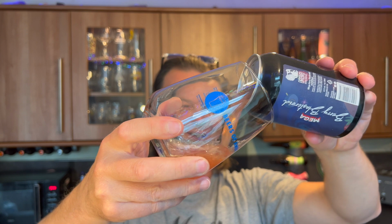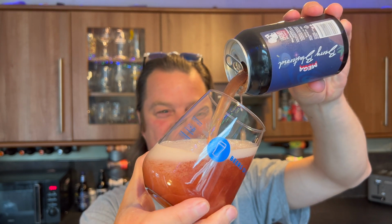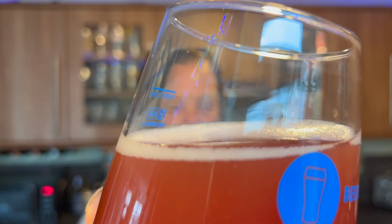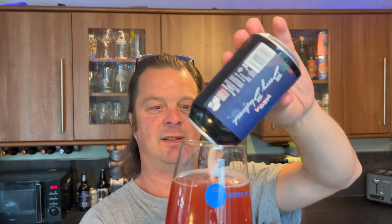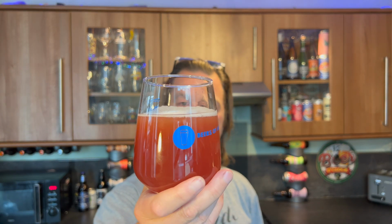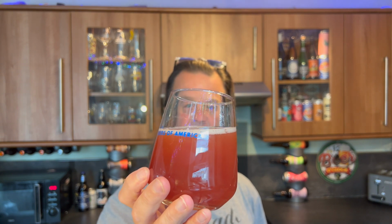Here we go then. Gonna drop this from a height. Look at the colour. And have a listen to that hiss and fizz. Wow. Nice levels of carbonation rolling around in the glass. The head just fizzed away very, very quickly. That gives me a really good sign, a really good indication that this beer is going to be very, very sour to drink.